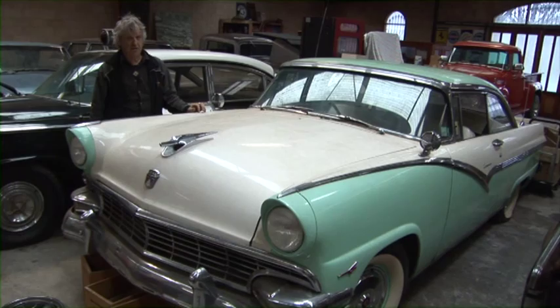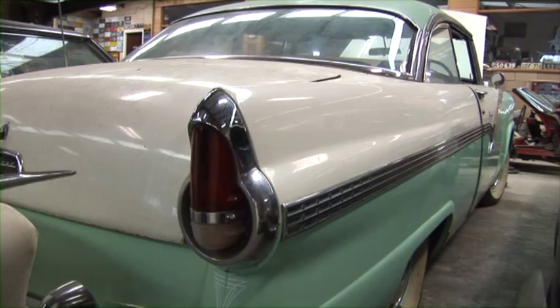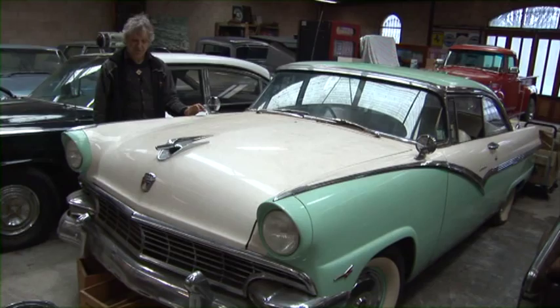Basically, it's restored, except it's got Falcon discs on the front and a Falcon heater out of probably about an XY. And we've cut the dashboard and used the American dashboard instead of the Australian one. Just a nice car. Meadow Mist green and white, off-white.